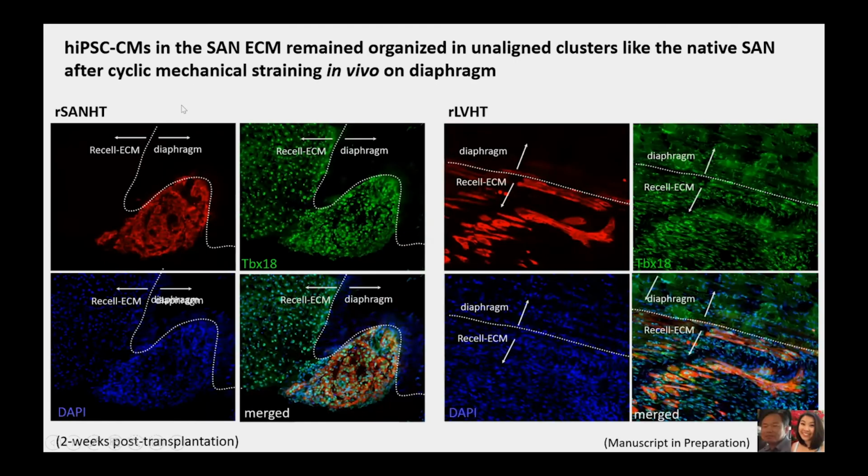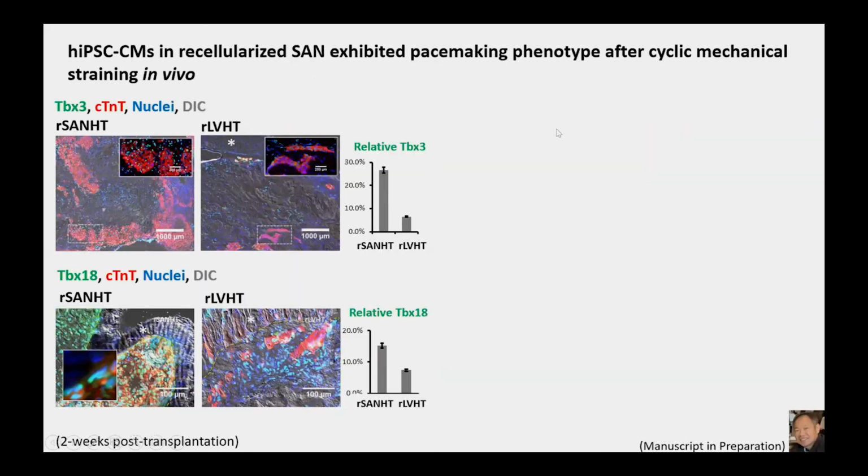And then we transplanted the sinoatrial and the left ventricular recellularized tissue constructs into the diaphragm of the mice. And then we see even after 2 weeks of cyclic mechanical strain in the mouse, we can still see the iPSC-derived cardiomyocytes, shown by the red, still clustered or organized like that in the native sinoatrial, and those in the left ventricular matrix, those cells actually stay aligned after 2 weeks.